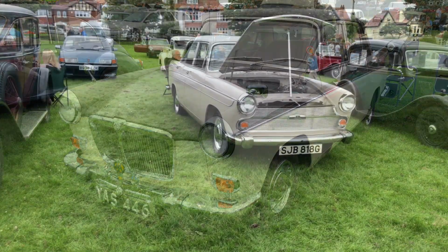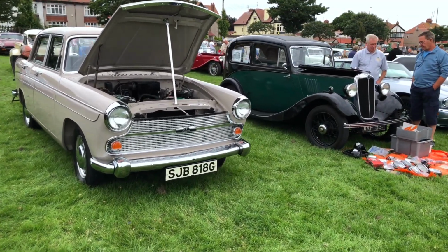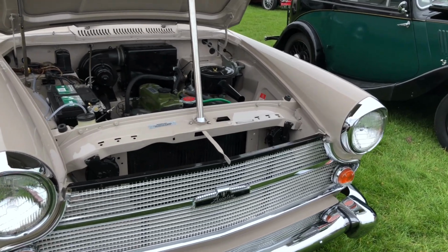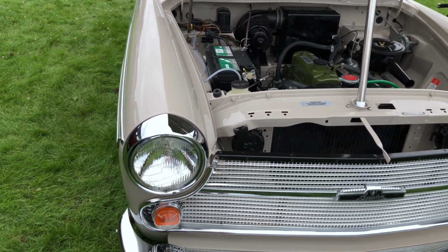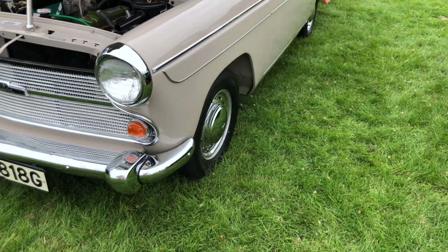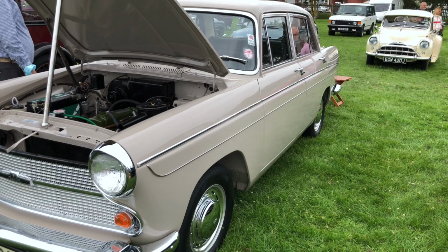Here we have another Austin, and you can see the resemblance. Okay, we've seen the Magnette, and this is a sister, a brother, a predecessor, a development. It's on a G-reg, so we're talking, what, 1969, 1970. Again, wonderful condition, and I believe that's the A-Series engine. Correct me if I'm wrong.